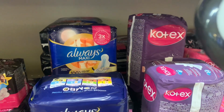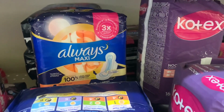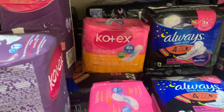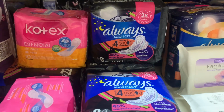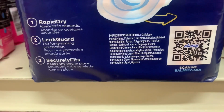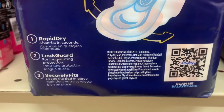So, all right guys, so these are the pads that I came across. So the Always Maxi, Kotex Essential, and the Always Maxi Soft, right? So we're going to be looking at the ingredients. I hope you can see. So you see the ingredients, cellulose, some of these words I can't pronounce, right?